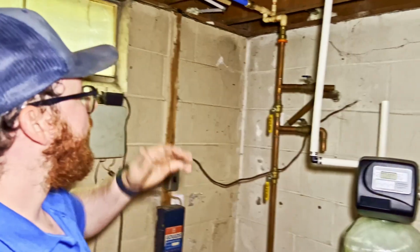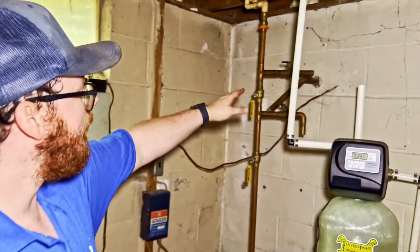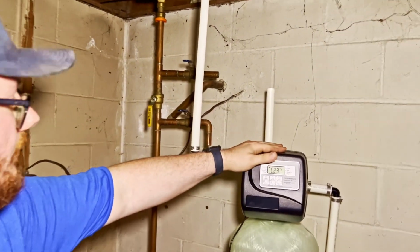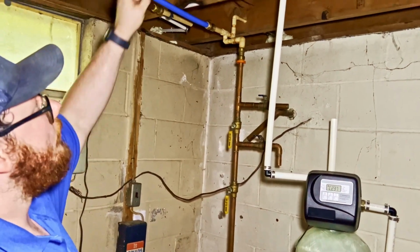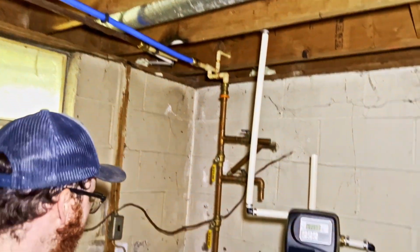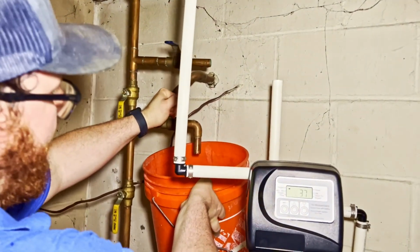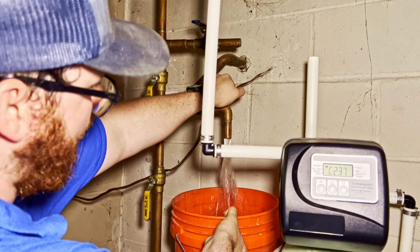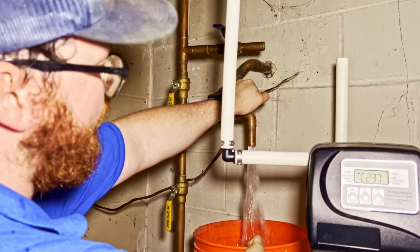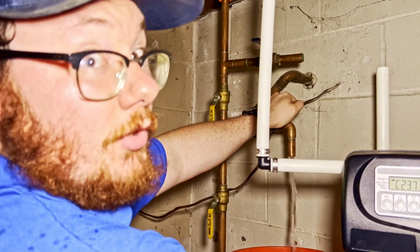First step in changing out this bypass is we want to get rid of the water pressure in the home so we don't have a lot of water on the floor down here. So my first step is I'm going to close off the bypass from the water treatment system, and then I'm going to make my preliminary cuts. After I make those preliminary cuts, I'm going to run the faucet upstairs to drain the water pressure, and then when that starts slowing down, I can also drain it by here by opening the bypass here. Once that water pressure is drained out of the home, I'm safe to make my cuts and make sure that the homeowner's floor isn't getting soaked with water.